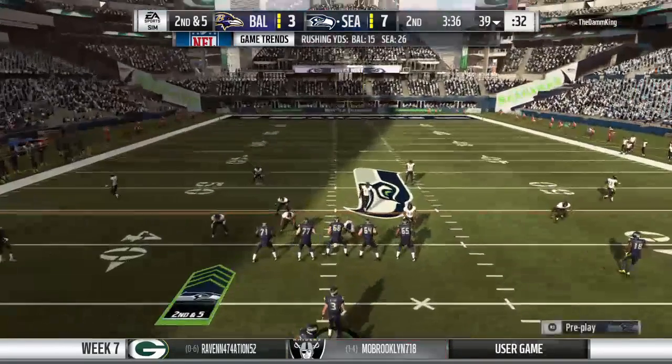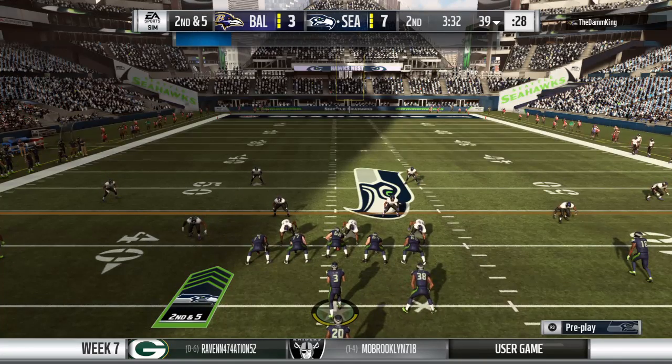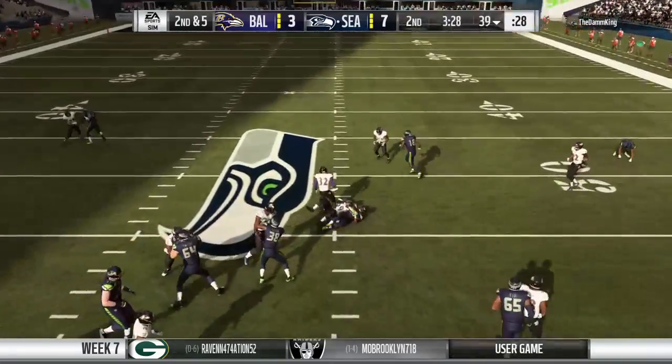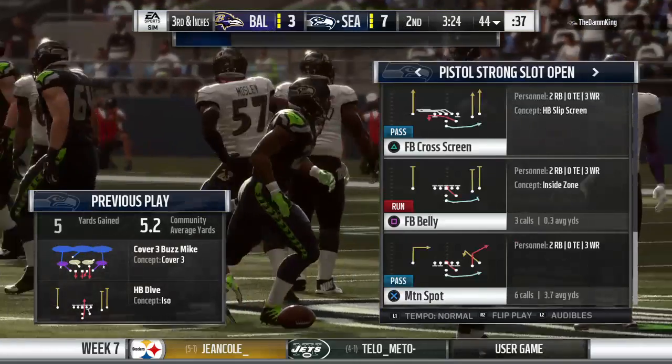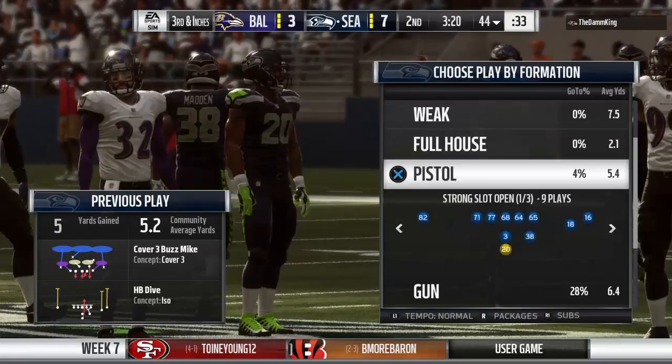A nice inside run sets up a very manageable 2nd down, a very solid gain on that play. Here's a give to Penny. And he'll be brought down just shy of the 45. After a gain of 5, they'll wind up being about a length of the football short here on 3rd down.